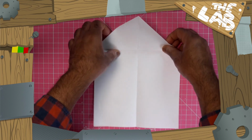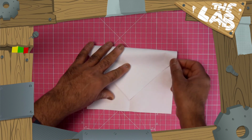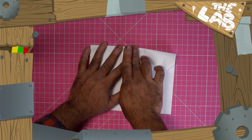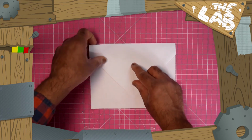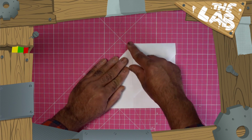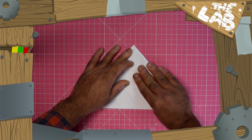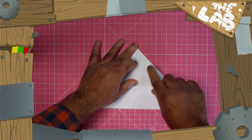What we're going to do now is fold it downwards, allowing a 2 centimeter gap on the bottom there, as you can see there. Nice strong crease again. What we're going to do now is bring the outer flaps in to the center line, and again the other side, bring to the center, line it up, and do a nice crease there.